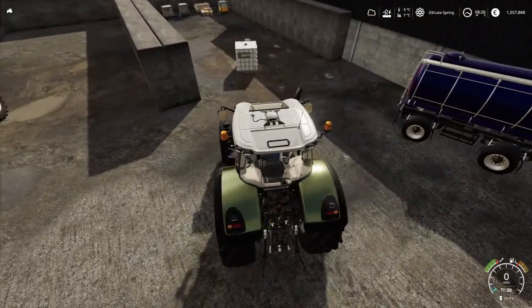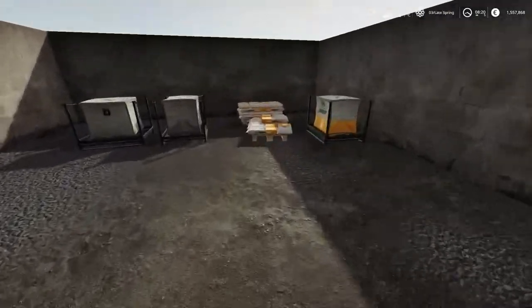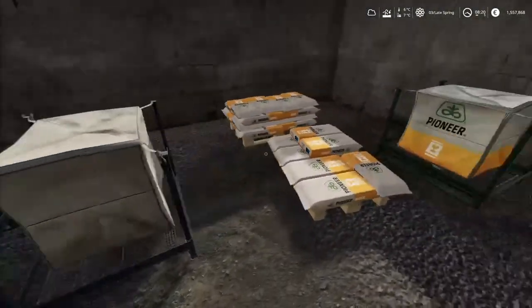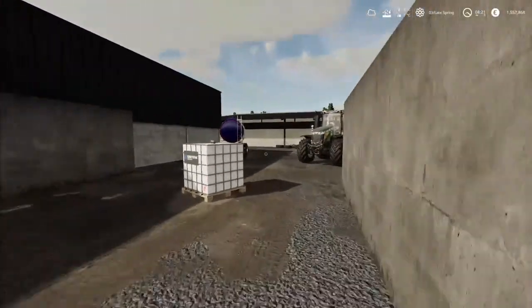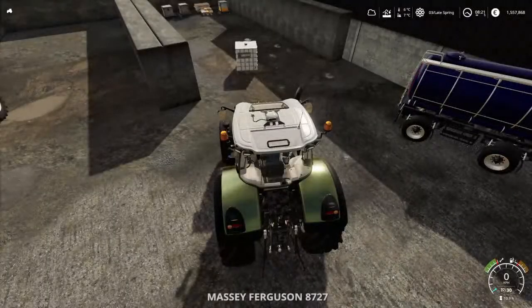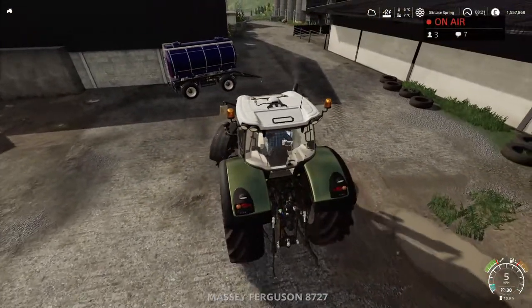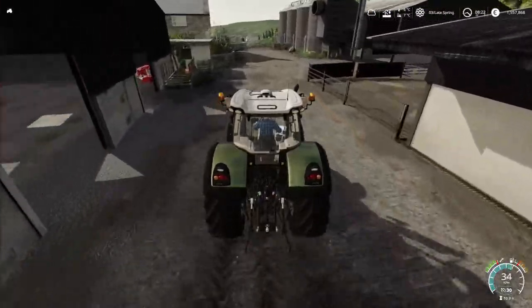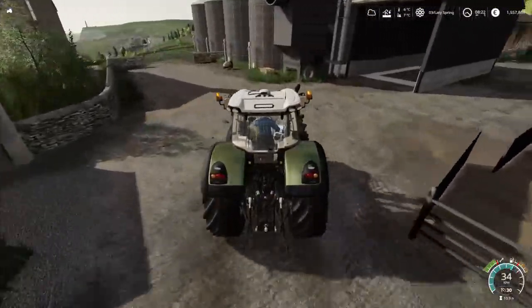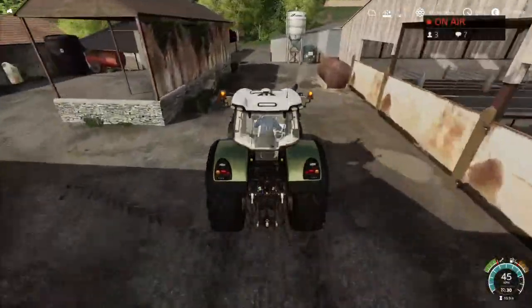I've got some seed in various guises and some fertilizer. Okay. Not a lot of seed though, to be fair. Might just buy one of each down at the yard. I can always fill it up as I'm going along, but I do want to use up what I've got. So let's go get the seeder. We'll put the fertilizer that's in there and a pallet or 2 of seed, and depending on how much it looks like it takes.